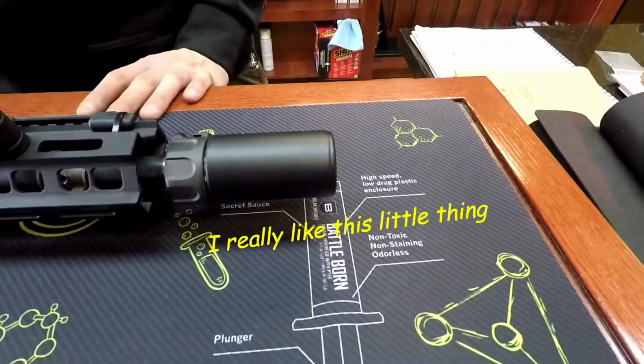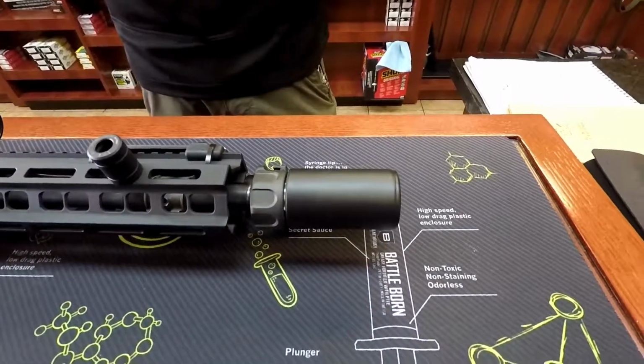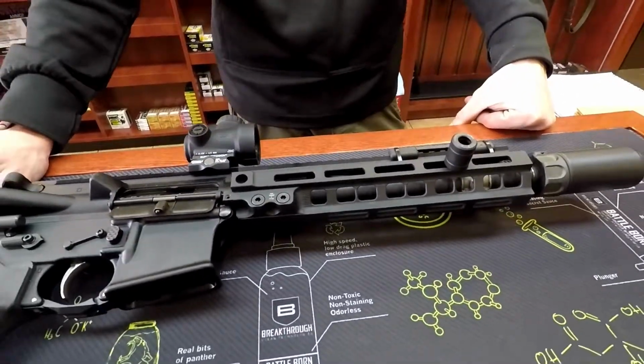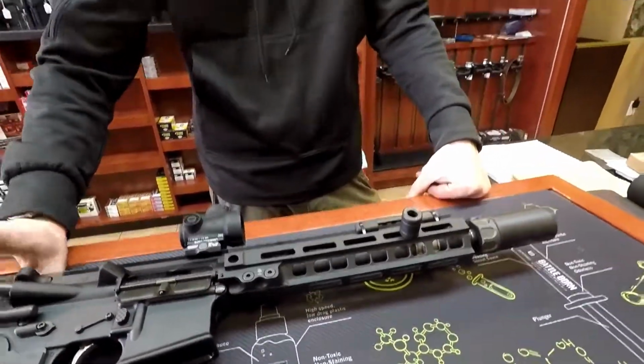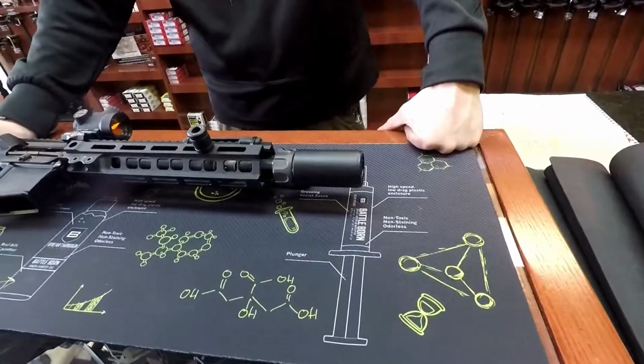So, if you're shooting indoors at an indoor range or using it in home defense or something like that, it puts all the blast out the front, and it really will kind of save your bacon in regards to hearing damage. Plus, it's cool. Absolutely. It looks like a miniature suppressor. Yeah, it does. It's real cool.